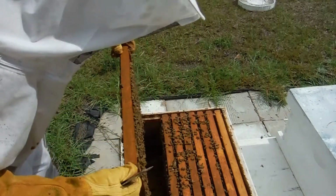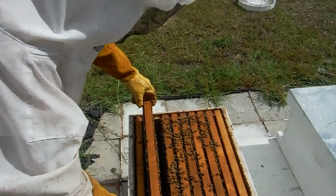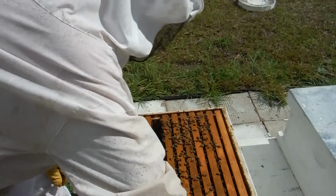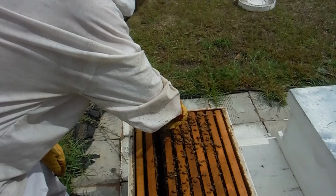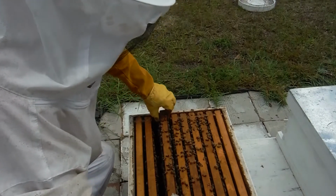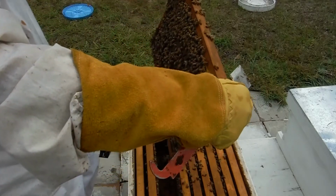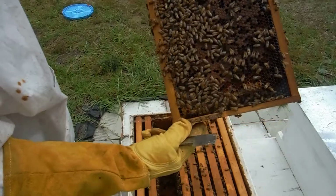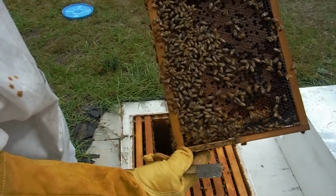It smells good. I don't know why people think that fall honey smells bad; it's kind of butterscotch or something to me. I'm not going to go too deep in here because this is just getting better and better. This is a really healthy, good looking hive.